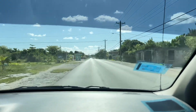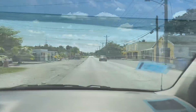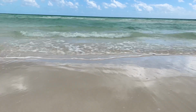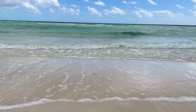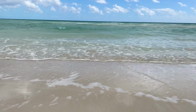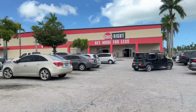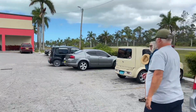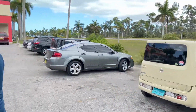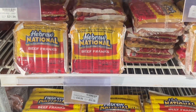What are you guys laughing at? I think that's what they have a lot of. Like the Costco of the Bahamas. I don't have $33 for a pack of hot dogs.